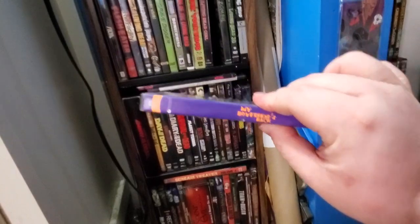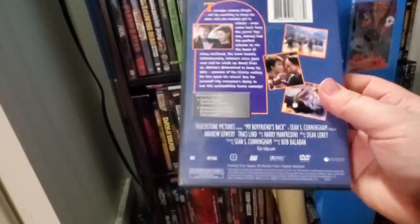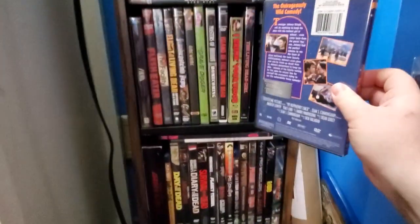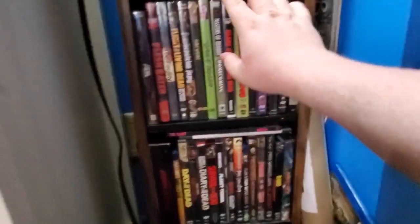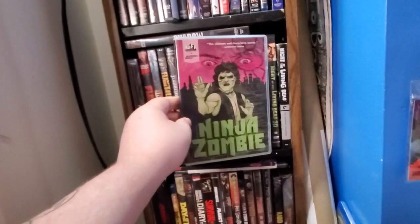I kind of wish there was a version of it that was even more raunchy and ridiculous, but at the same time I kind of like how they did what they could with the PG-13 rating that they had to go by, and they definitely do some shit in that movie. We got an AGFA Bleeding Skull release of Zombie Ninja, or Ninja Zombie, which is fun.